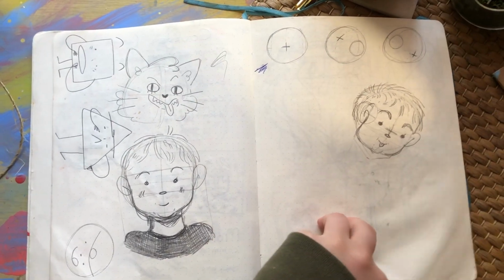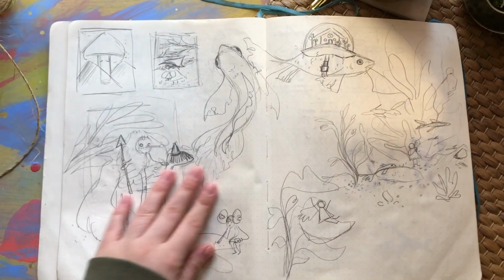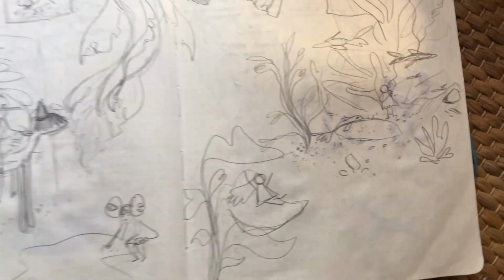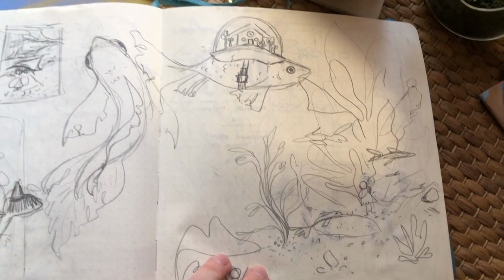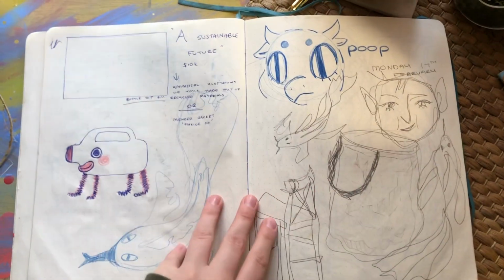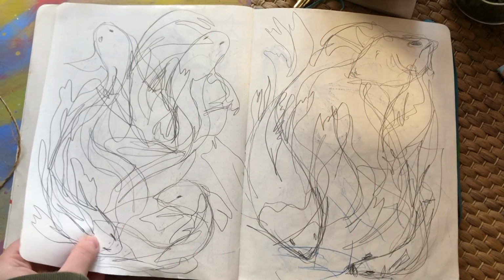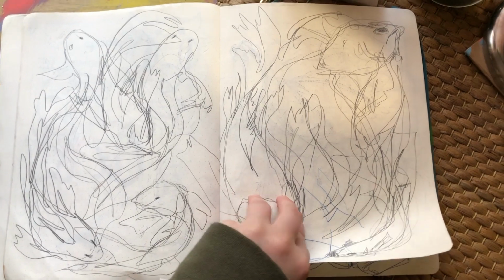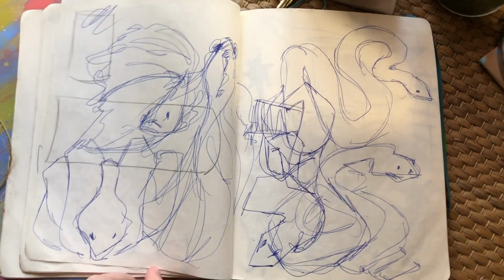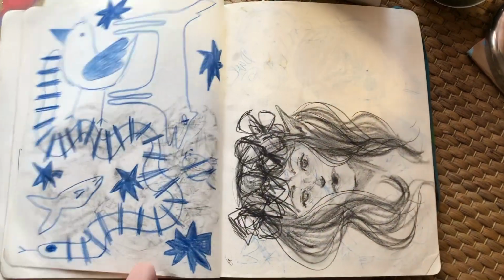Just lots of doodles. I was experimenting a bit stylistically here. Lots of concept sketches for big finished pieces of artwork. Lots of fish. Lots of snakes.